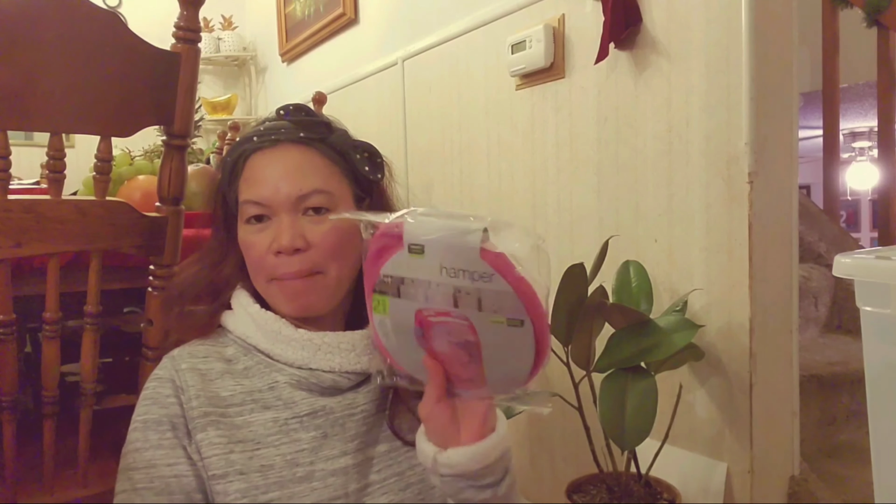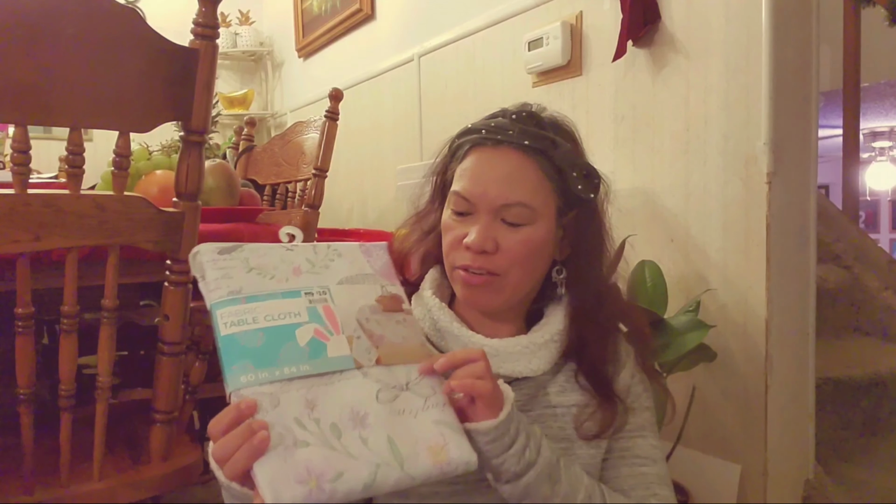And some pop-up hamper. I also have a table cloth for Easter Sunday. It's really cute. And I also have a planter, so cute. And I have the big one, really cute. Big one and small one. I have a little storage bin.